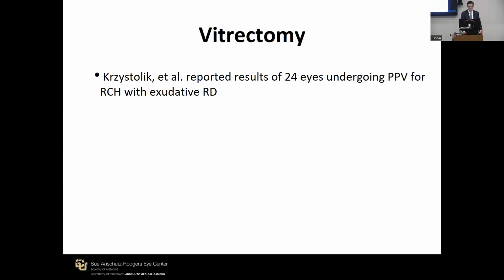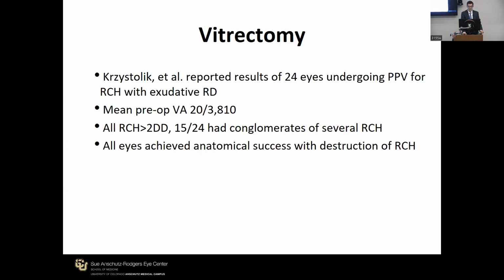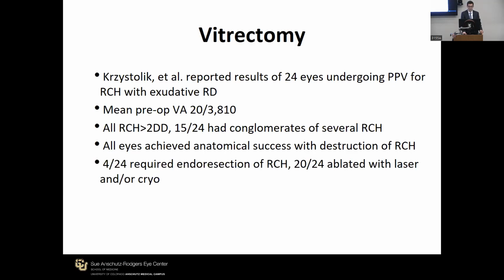Vitrectomy. So Krstolik et al. reported 24 eyes undergoing vitrectomy for hemangioblastoma with an exudative detachment. They essentially had count fingers vision to start, or even hand motion. All the hemangioblastomas were over 2 disc diameters, and 15 out of 24 had conglomerates of several capillary hemangioblastomas, similar to our patient. All eyes achieved anatomic success with destruction of the hemangioblastomas.